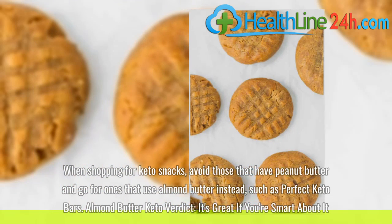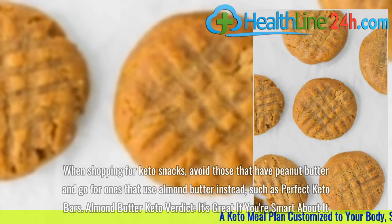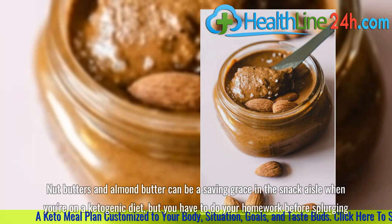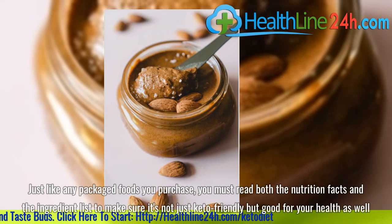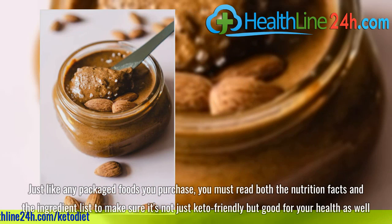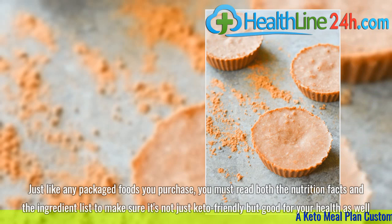Almond butter keto verdict: it's great if you're smart about it. Nut butters and almond butter can be a saving grace in the snack aisle when you're on a ketogenic diet, but you have to do your homework before splurging. Just like any packaged foods you purchase, you must read both the nutrition facts and the ingredient list to make sure it's not just keto-friendly, but good for your health as well.